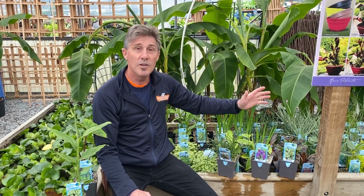So that's basically the difference between hardy and non-hardy plants. Remember, zone 6 or less, you can keep in your pond. Zone 7 or higher, you'd be better off overwintering indoors.